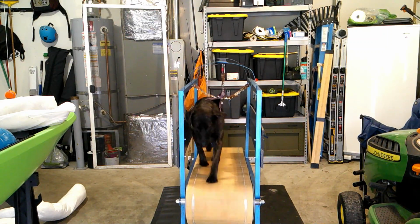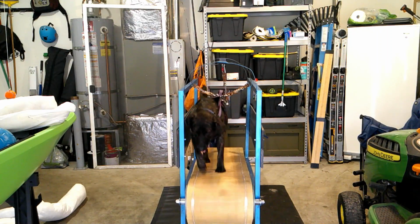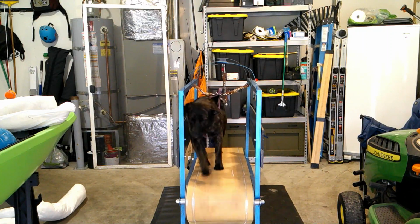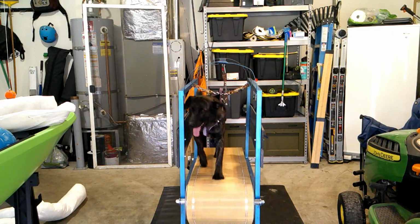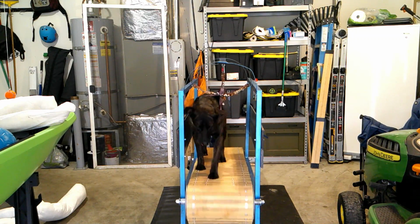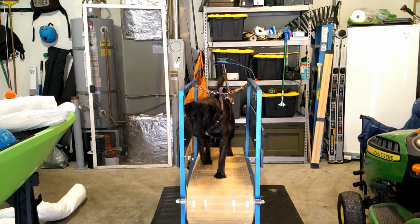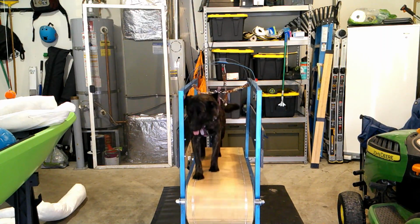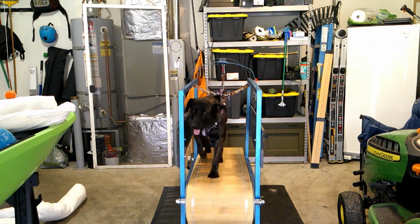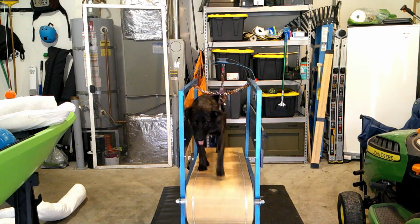So this is Dragon. He is a Dutch Lab, and he's a little overweight. He's not able to sit correctly on his legs, and when he lays down, he flops down. So he actually started going on this himself when we go for walks, and he'll stop when he's tired, and then I take him off of it when he's ready.